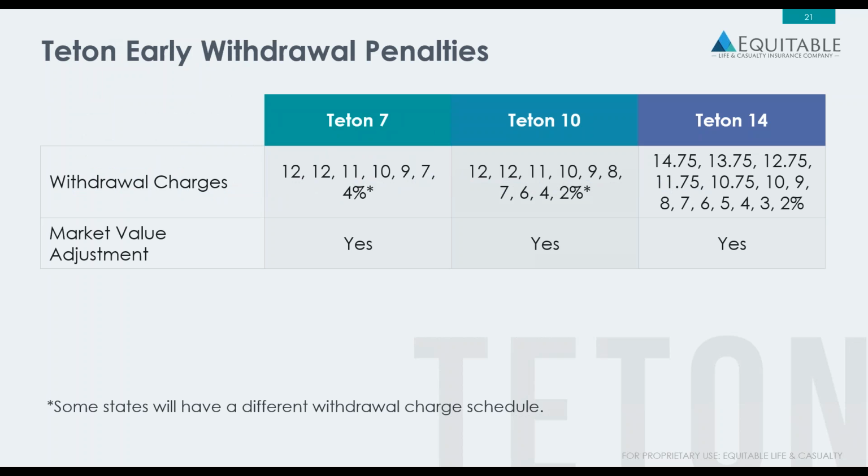The withdrawal charges, so the 7-year and 10-year products have withdrawal charges that start at 12%, and the 14-year product starts at 14.75%. These withdrawal charges going up to 12 and 14 maximize the caps and participation rates we can offer as well. You guys all know that we have some states that don't allow us to do that.